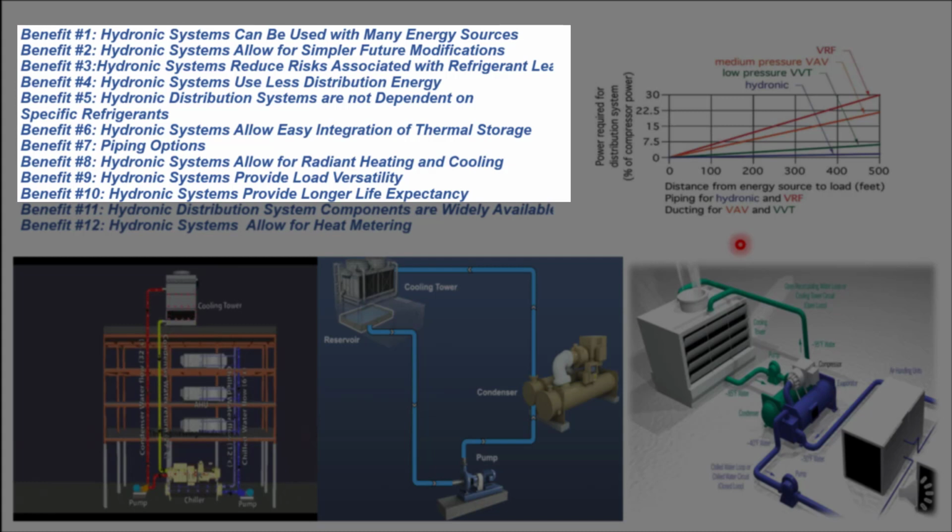ASHRAE Standards 15 and 34 define specific refrigerant concentration limits based on pounds of refrigerant per 1,000 cubic feet of interior volume, beyond which acute toxicity is expected. Those designing VRV/VRF systems should verify that the amount of refrigerant that could be lost due to a leak and the smallest space into which this refrigerant could accumulate are in compliance with this standard. Benefit number 4.